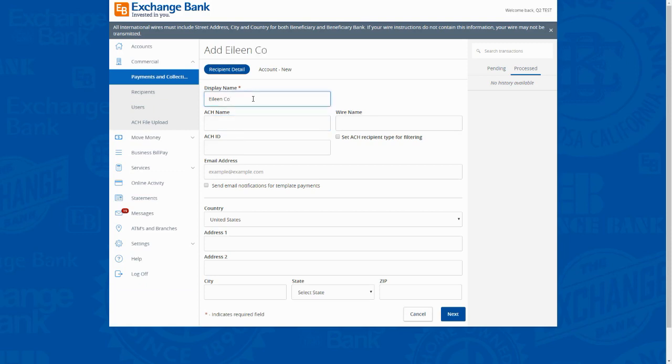And again, remember I mentioned earlier, anything with a red asterisk is required. Anything without, you don't need to add anything there. So the more information, the better if you have it. I like to put it in. I'm a stickler for that stuff. But again, unless there's an asterisk, you don't need to put it in there.